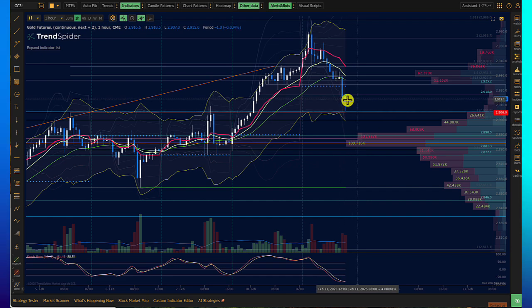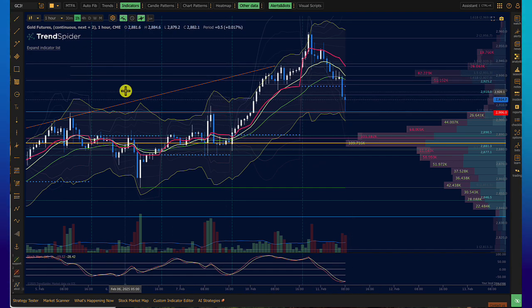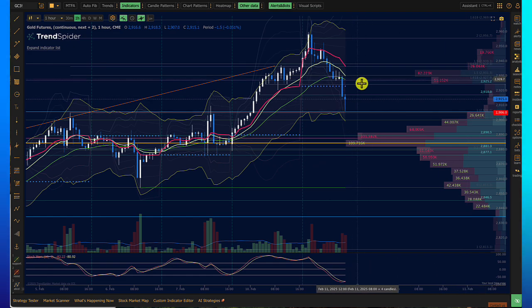So what we want to look for is structure here that says, hey, if I dip around here and I lift, I'm going to have myself a rotation back up into 29.38. Absolutely love it. Watch it to build structure here first, because the bounces are still going to be sell zones because both trend and momentum are very negative.